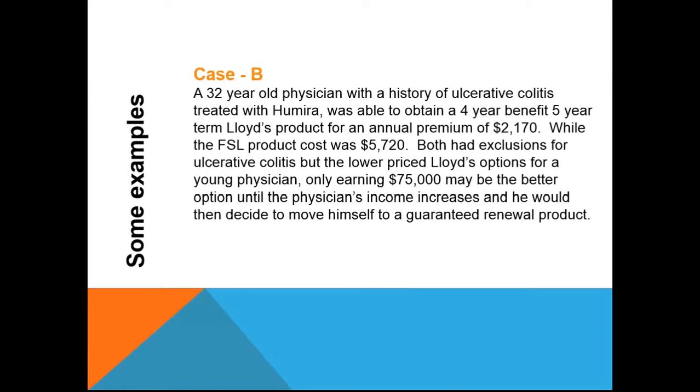So this 32-year-old physician with ulcerative colitis treated with Humira was able to obtain a 5-year benefit. It says 4-year, but we actually gave it a 5-year benefit and a 5-year term under the Lloyd's product with an annual premium of $2,170. While we offered the Fidelity Security guaranteed renewable product also, they both had exclusions for this condition.